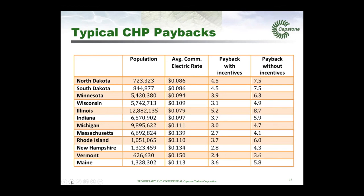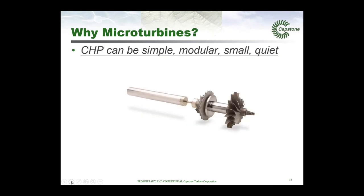So we can see with rates as low as 8 or 9 cents, you can get an attractive payback, and there are federal and state incentives available that vary wildly, but our distributors can help and show you what's available. You certainly see states like California have the best paybacks with high electric rates, low gas prices, and a very generous incentive program. Same goes for New York State. But we can get it to work in most states with today's spark spreads. Next slide, please. So why microturbines?